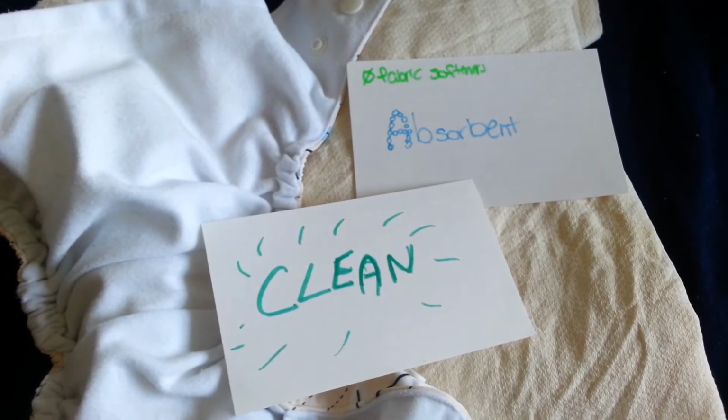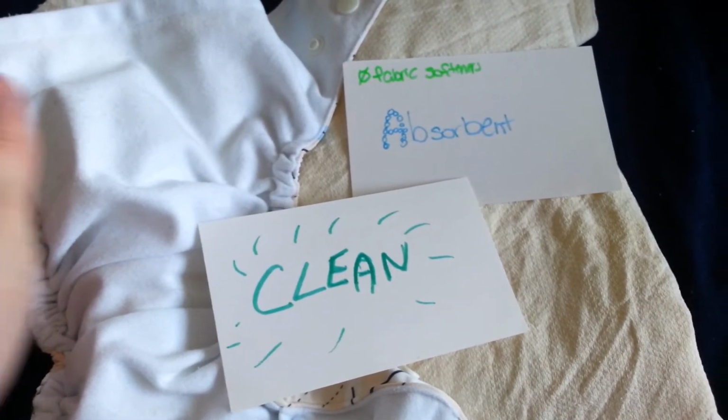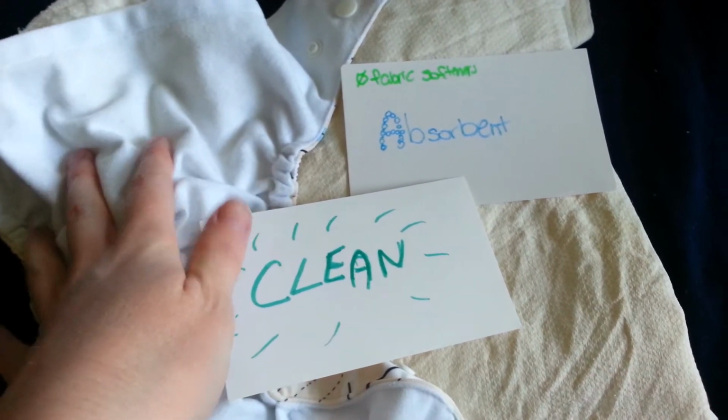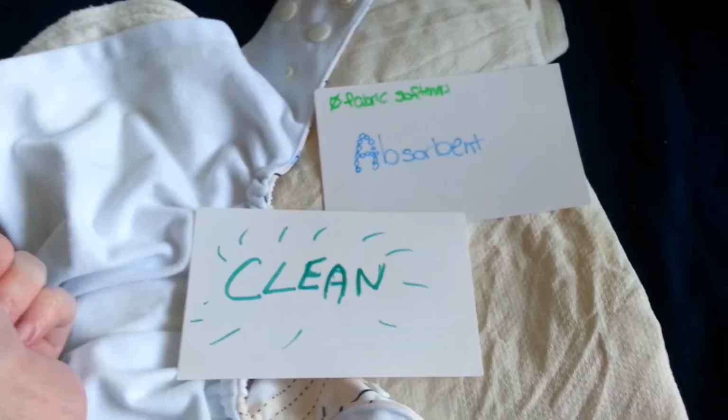Now, cloth diapers are a little bit trickier than the rest of your laundry because they're going to be a little bit dirtier than the rest of your laundry, so you do want to get them clean and you want to keep them absorbent.